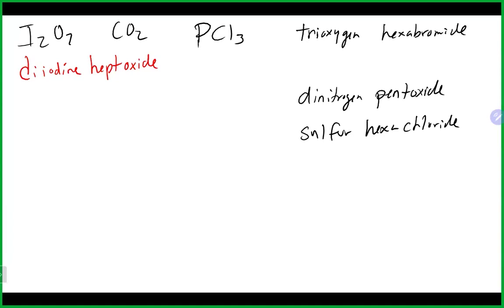Same thing for the next one. I'm going to look at it and go, C is carbon nonmetal, O is oxygen nonmetal, type 3 prefix, ready to roll. One carbon prefix is mono, but I know I should not use that on the first name. So we're just going to use the whole name here, and that would be carbon. There are 2, so the prefix for that is di. And again, the second element gets the IDE at the end of it. So this would be carbon dioxide. Yeah. Any question on those 2?